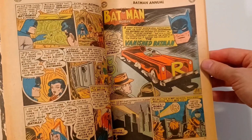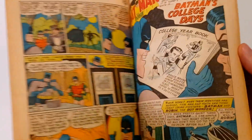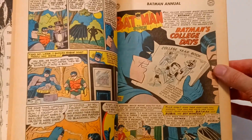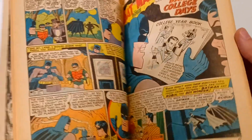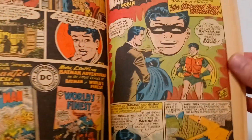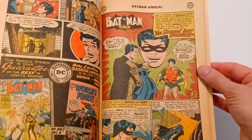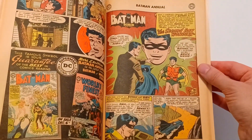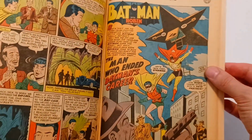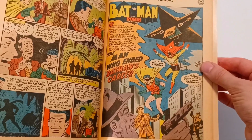As we have another splash page, The Vanished Batman. Just really enjoying those red colors, those blue covers of his uniform and mask. Here we have Batman's college days, again poking fun. So it makes the character a little bit more relatable, comedic, including this one here, Batman with Robin. You have Robin in the background there. Just the colors are very vibrant. They just jump off the page just like the action.